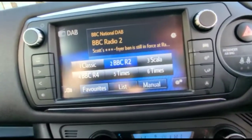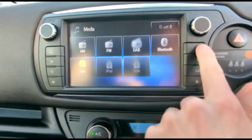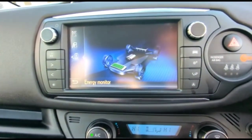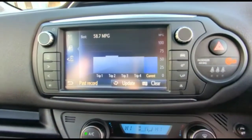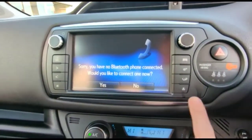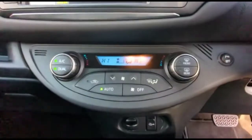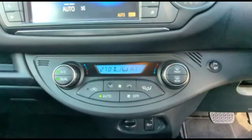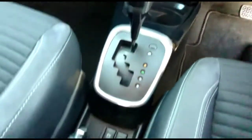Touchscreen infotainment system with DAB radio plus Bluetooth connectivity for your phone. And satellite navigation. Dual zone climate control. USB connection for your mobile device and automatic gearbox.